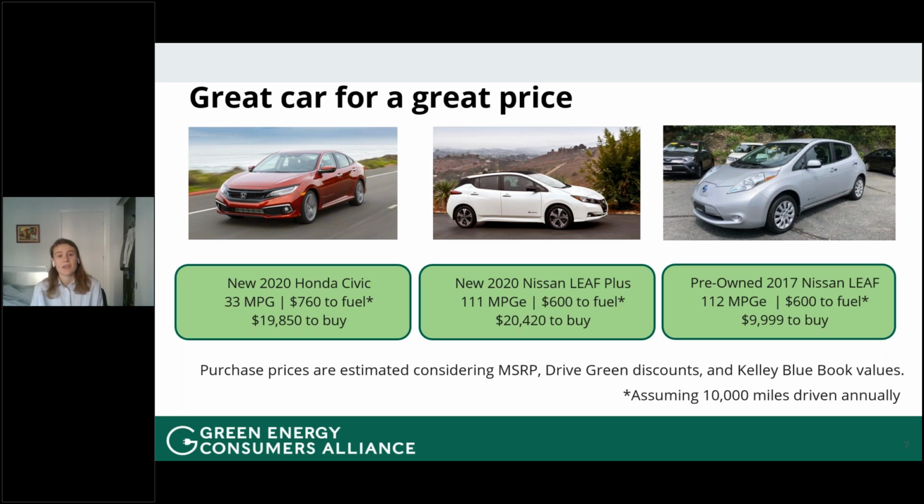And it's also worth mentioning that electric cars have much better performance than gasoline-powered cars. They all have the smooth acceleration, quiet engine, instant torque, things that you used to have to pay a premium for in a gas-powered car. Those are all performance standards that are met as standard in electric cars. So you really get a good bang for your buck.